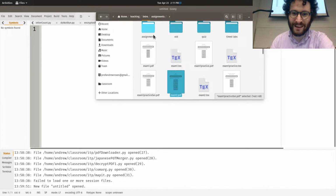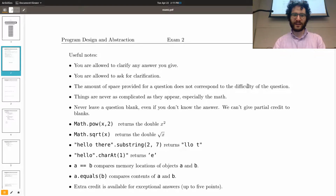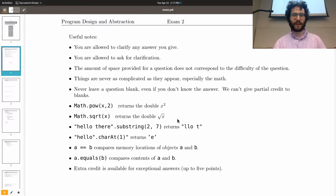All right, so exam 2. Let me go over this exam because it's worthwhile to do so, and then I'll go over some of the answers. Please note, by the way, that this front page did have quite a bit of useful material on it, including, and I'll comment back on that.